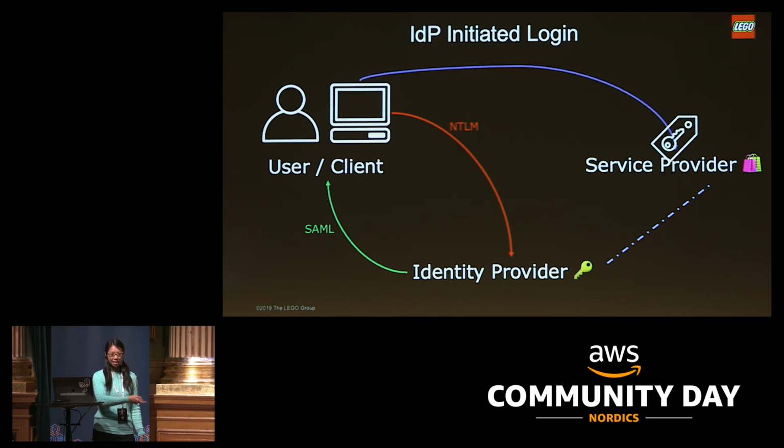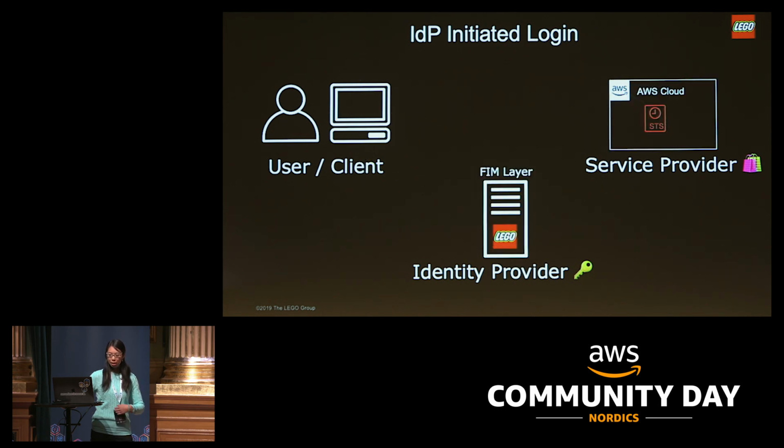who validates that it's got the right certificate, that it did legitimately come from the right identity provider, and then takes that information, creates you a session in their own service, and allows you through. You can now write your blog on Medium. So what does that look like for Lego? Our identity provider is our AD servers, and our service provider is AWS, because all I'm trying to do is log into AWS. I want to deploy something.